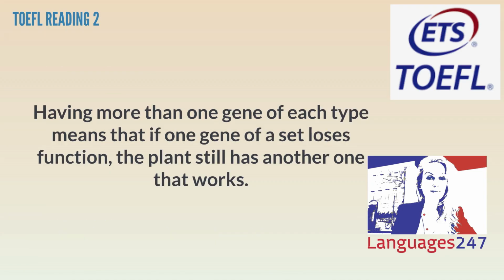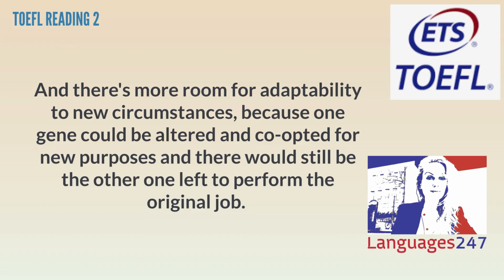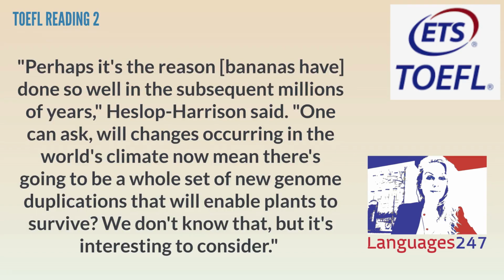Having more than one gene of each type means that if one gene of a set loses function, the plant still has another one that works. And there's more room for adaptability to new circumstances, because one gene could be altered and co-opted for new purposes and there would still be the other one left to perform the original job. Perhaps it's the reason bananas have done so well in the subsequent millions of years, Harrison said.